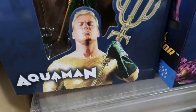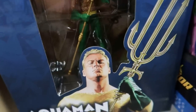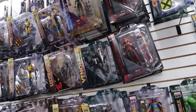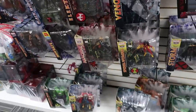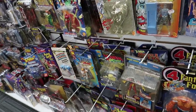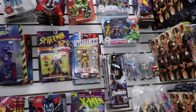And Aquaman. Who is playing Aquaman here? He looks like Randy Orton. Who is that? If anyone knows who that is, let me know. Here is a wall of Marvel Select figures. Not quite as many as the McFarlanes, but to be fair, McFarlane just keeps cranking them out. And some carded guys and some Lucys.